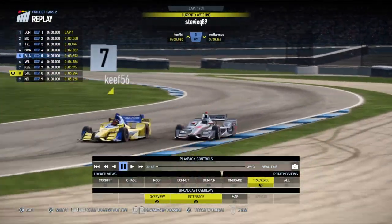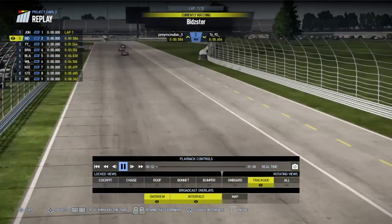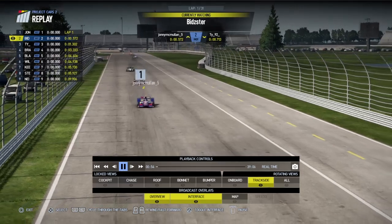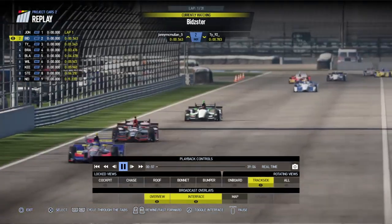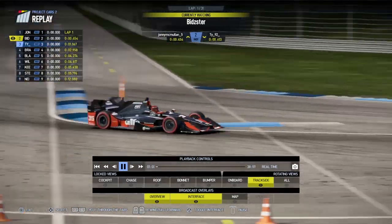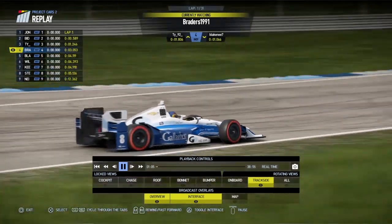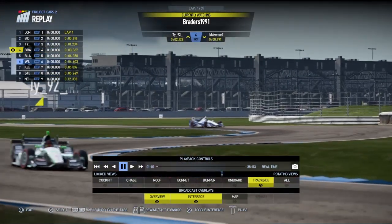As we keep watching back here, we've got Blakeney in the middle of the pack. So it is Johnny McMullen in the lead then, but it's got to definitely be a jump start for that, but we'll get a replay on that after this first lap. Johnny in the lead from Bidzster, TY. Brad is then in 4th place, up to 4th after all that chaos at the first corner.